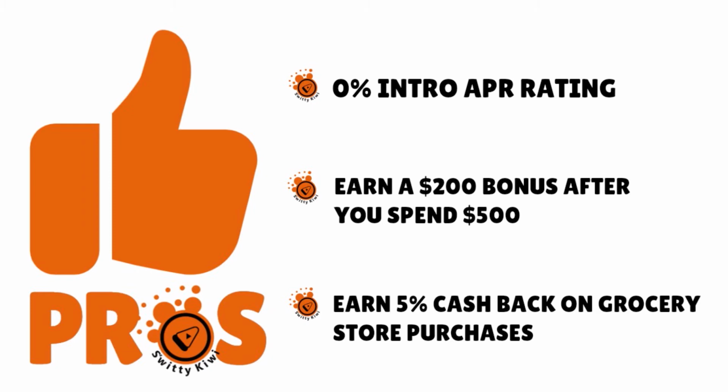You can earn unlimited 1.5% cash back on all other purchases. You can earn 5% on travel purchased through Chase, 3% on dining at restaurants and drugstores, and 1.5% on all other purchases. This card carries no annual fee.